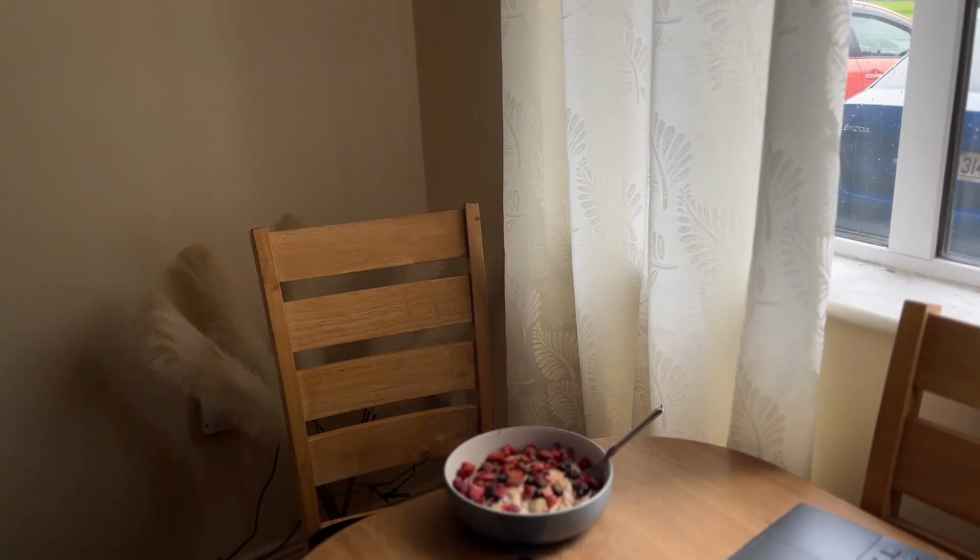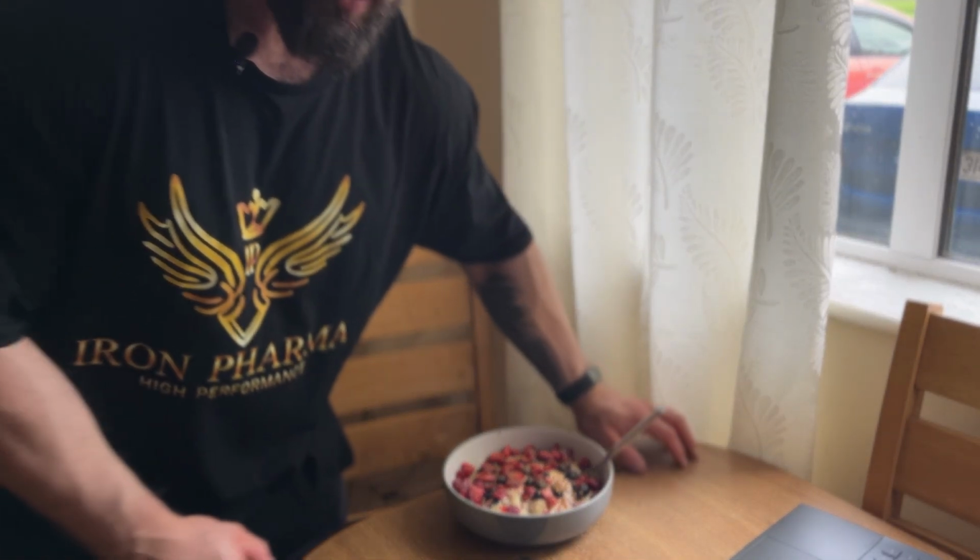All right, guys, I'm back. I am back, and this is my post-workout meal part 1. That's right, I'm going to go through this first meal and then I'll show you what's coming after, and that's 30 to 45 minutes shortly after having this one.